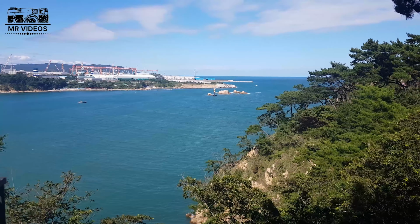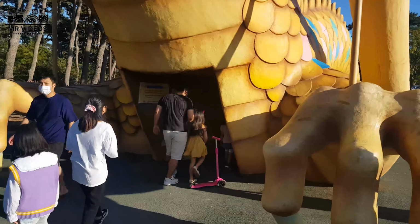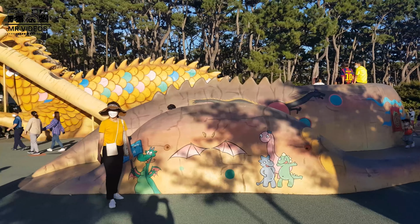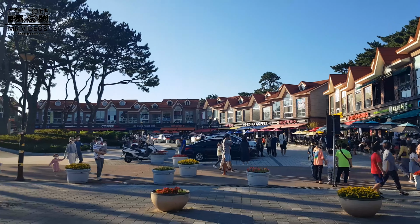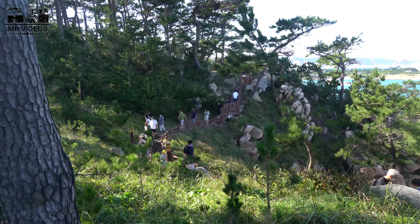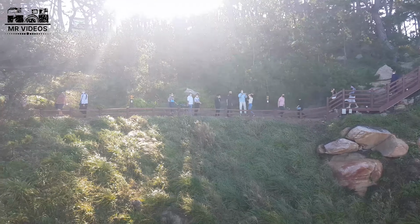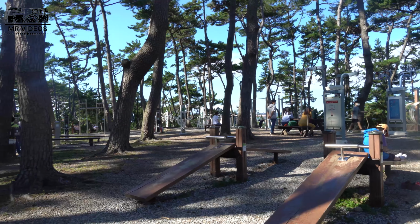There is a mighty dragon statue at the entrance of Daewangam Park as well. Kids can play here and fulfill their fantasies of being with a dragon. There are coffee shops and restaurants on the other side of the entrance. There is also exercise equipment for the visitors to exercise in this natural environment.